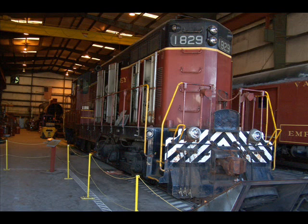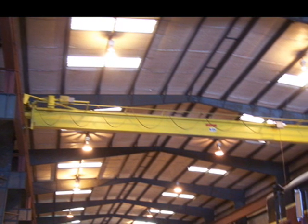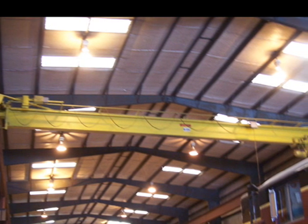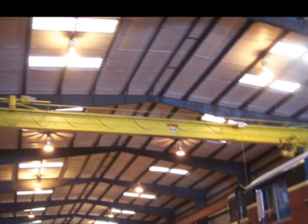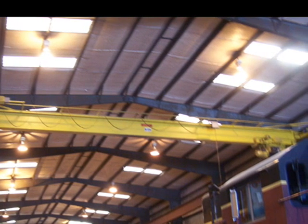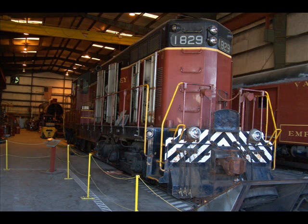But in the case of some of the passenger cars that have an air conditioning and heating unit underneath, we can take them loose from out here underneath, but when we bring them out to the side, you see the yellow bar across the ceiling, that's a 10-ton crane. It's got its own set of rails up there that it rides on, both sides of the building. It'll run the length of the building, width of the building, lifting anything up to 10 tons that we have to pick up and work on from that angle.